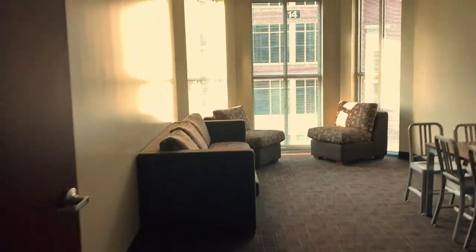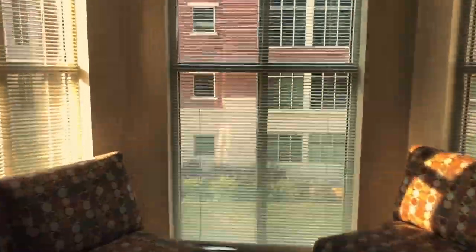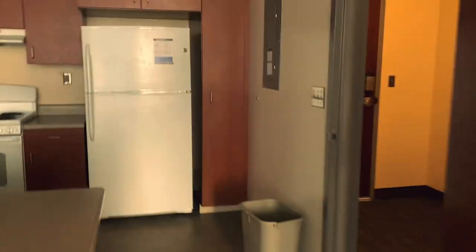Ironing stuff. Look at this kitchen slash kind of living room, and then you got a nice view of building 14 out there. Very nice. What do we got here? Is this a closet? Yep, more closet space. Then we got bedrooms 1, 2, and 3.